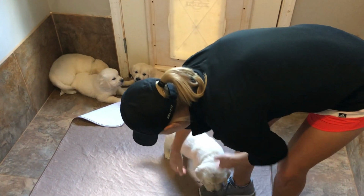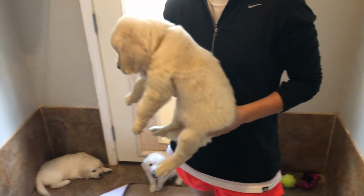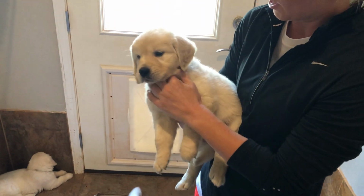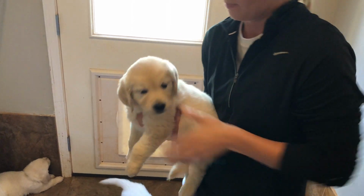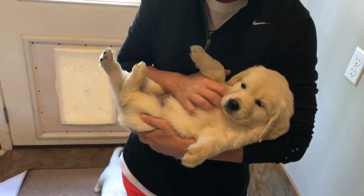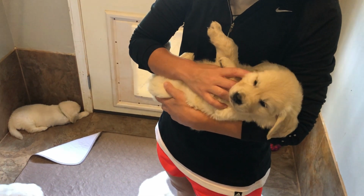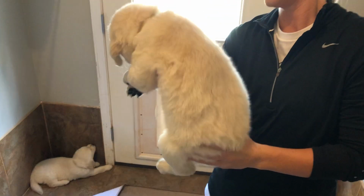Okay, last but definitely not least is Miss Yellow. Miss Yellow's name is Lola, and she is going to live with Holly in Missouri. You're going all the way to Missouri. Yeah, that's pretty neat. Miss Yellow is a super sweet, laid-back girl. Just a really, really sweet, loving girl. She loves to be held. So I hope that you can get loved on all the time. Holly's excited to meet you. You get to fly on the plane with her. So this is Miss Yellow.